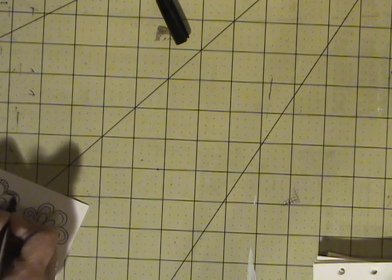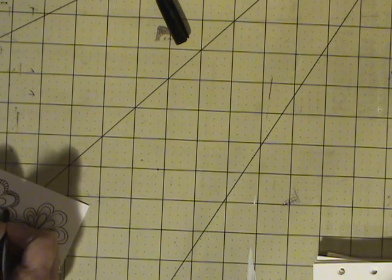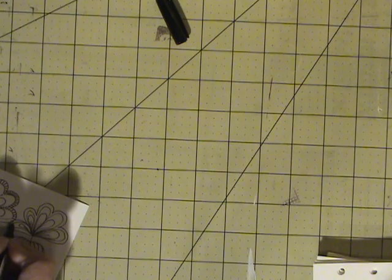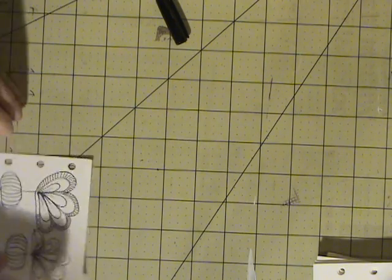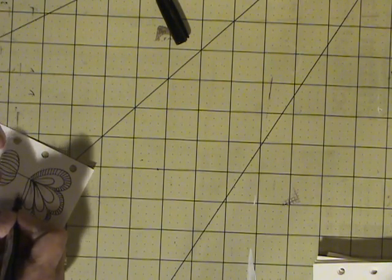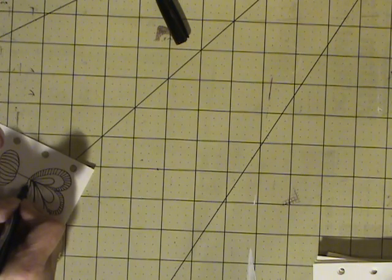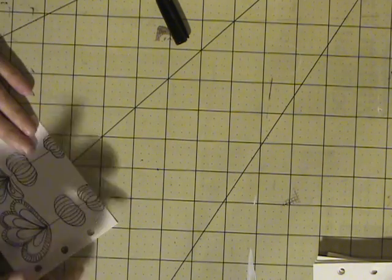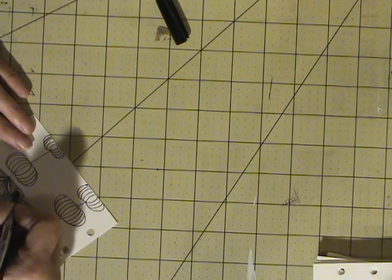So just by adding little lines like this, it really adds a lot to your doodles. Makes them pop. Yeah, that's what it does. And it also covers up your mistakes, if you've made any.